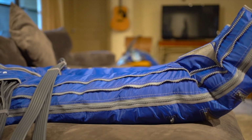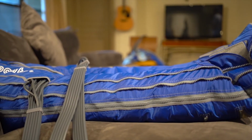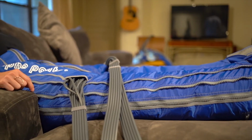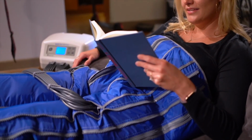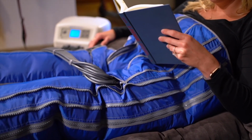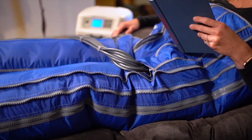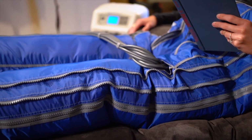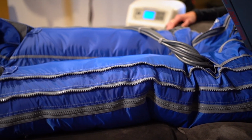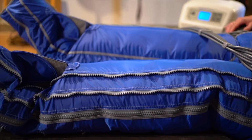Wave simulates a gentle peristaltic movement, while sequential offers a distal hold as the massage moves up the garment one chamber at a time. Pressures are adjustable between 20 to 90 millimeters of mercury and can be titrated to the patient's unique need. One of the features I like about the Lympha Press pants appliance is the ability to provide focused therapy over the inguinal lymphatics and trunk to promote lymphatic drainage in the truncal and genital areas.